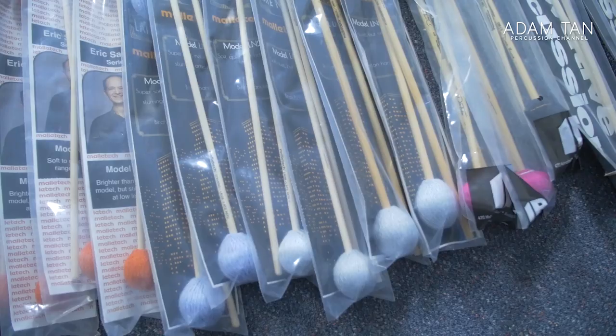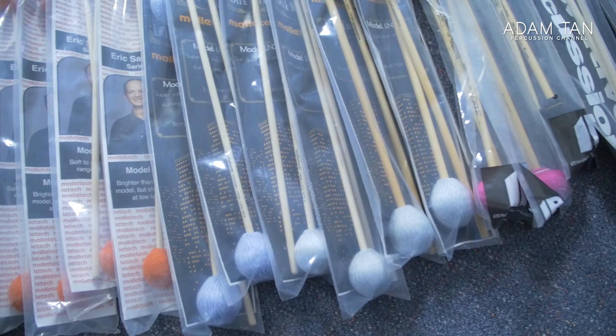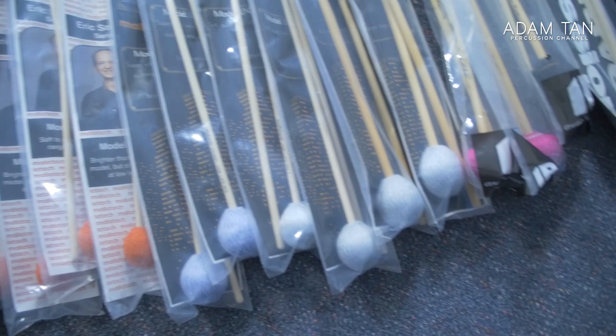Now over here we have six pairs of the Late Night series that just got sent to me, as you saw in that letter earlier. They sent me a bunch to apologize for the build quality of the first pair. I mean, I'm not too fussed, so thank you anyway, Mallet.